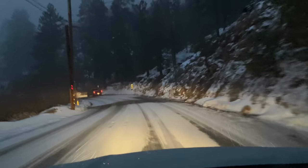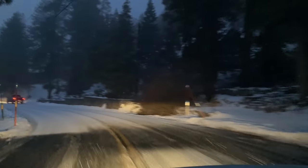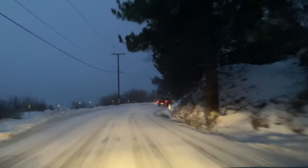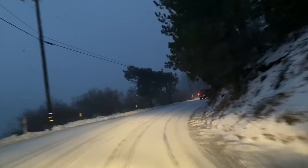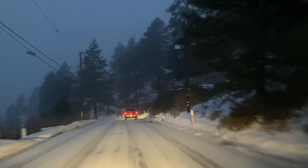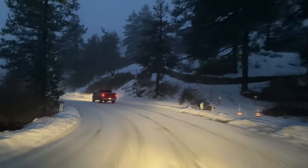Man, look at this. There's no one even close to behind us. We're just gonna look at how dark it is out there. Wow. Get us a good chance to see with our own eyes whether Highway 18 is closed or not. I think it's open, but once we get to the dam, we'll be able to tell for sure.